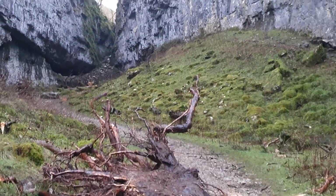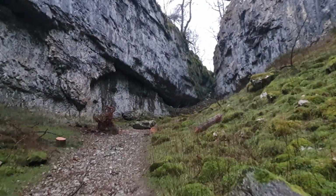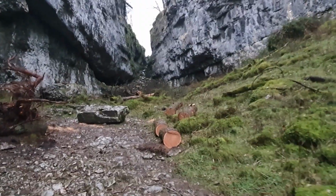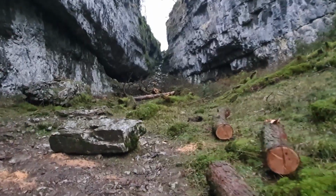Thing is, I didn't see that at night time when I came down at Christmas. Hopefully not, because it would have been a bit scary, that falling across the path as I'm coming across it. Anyway, we'll try and walk past it.